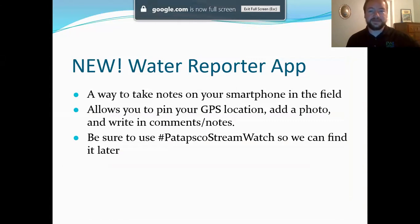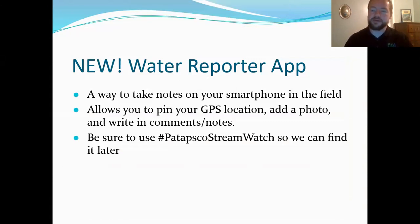We also have the opportunity to utilize the Water Reporter app. I'm not sure if anyone here has experience with this, but this is a smartphone app that allows for citizen scientists such as yourself to record GPS location, photos, comments, notes, everything with your smartphone while you're out in the field. Really just important to include the hashtag Patapsco Streamwatch tag so that we can find these reports later.